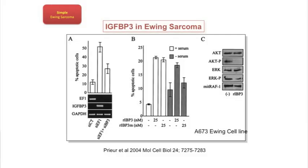This stuff is not in the clinic yet, but it might help us work out before we start treatments how your Ewing sarcoma is going to behave. Is it going to be bad, good? What do we have to do? Do we have to intensify your treatment? Do we have to give you other drugs? Are we going to have to be very careful about how we treat you? Are there drugs we shouldn't give you? So this information needs to come into the clinic. And the science is critical.